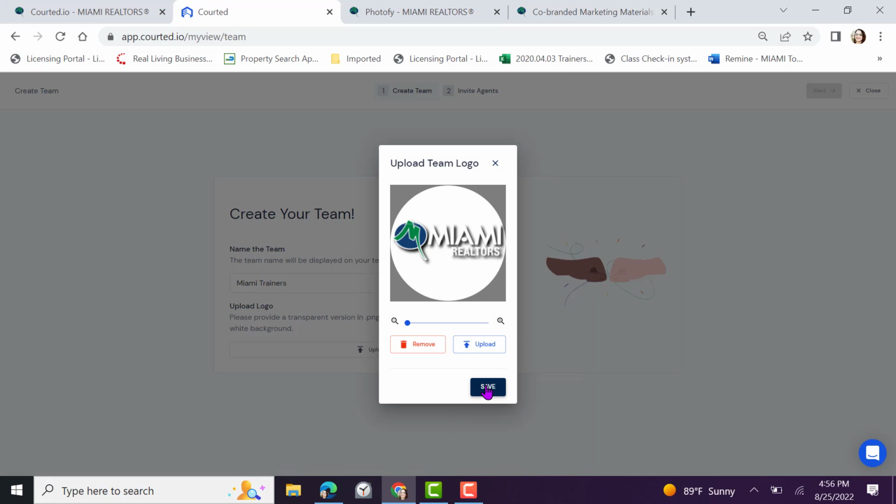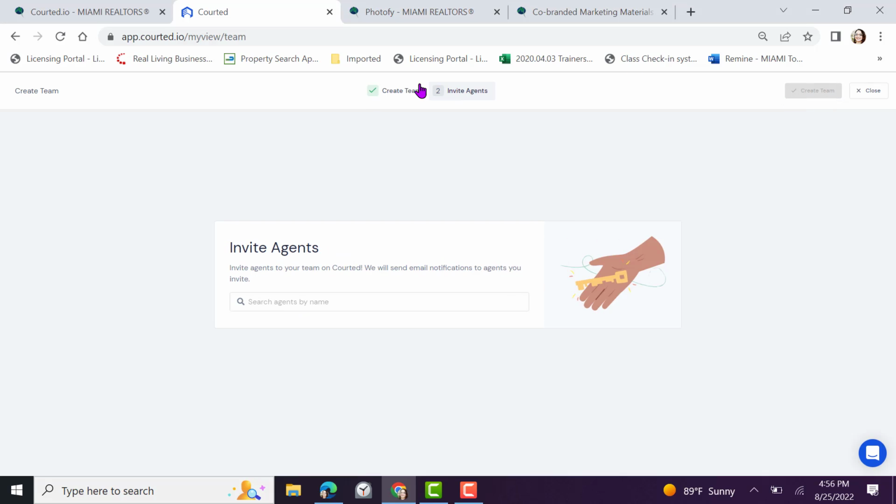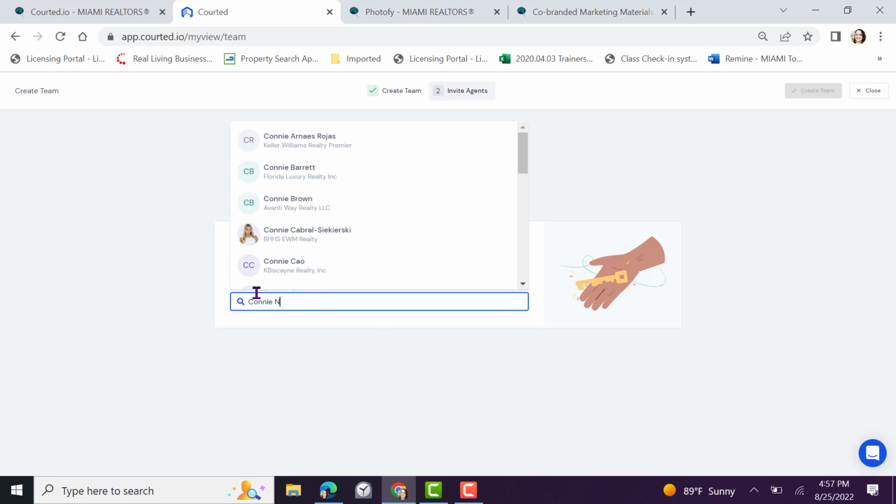I'm going to click on Save. And then on the top right-hand corner, I'm going to click on Next, and I can invite the agents. So the first step is inviting. I'm going to invite my first team member.